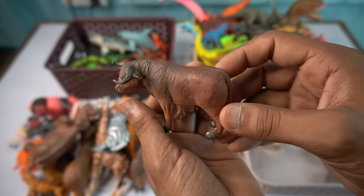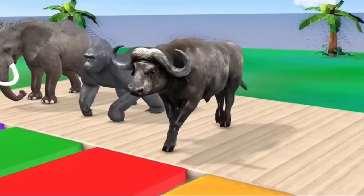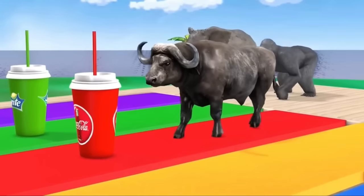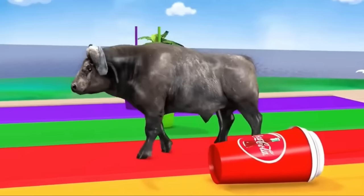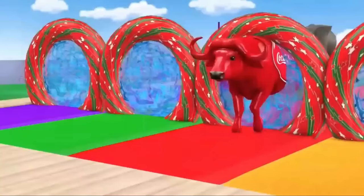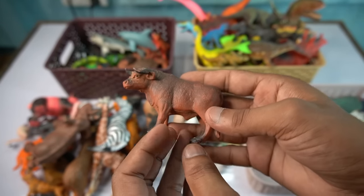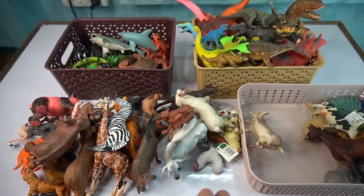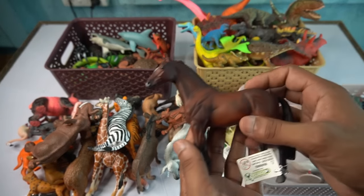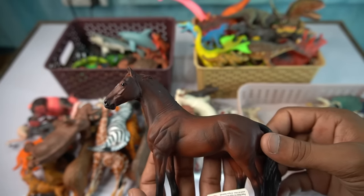Beautiful look, guys, buffalo design is so amazing, guys. Realistic buffalo figure is so nice figure and amazing. So side this. And guys, next figure, guys, horse. My really really amazing and beautiful look, guys, horse.